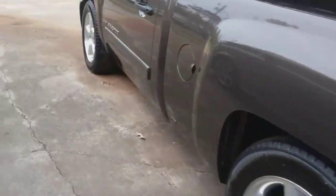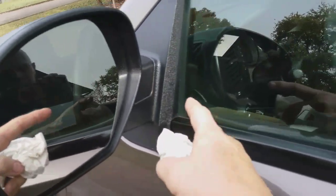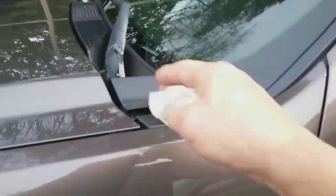I've done this, done the tailgate handle. I have done the door handle, the mirror, outside of the mirror. Done this through here.